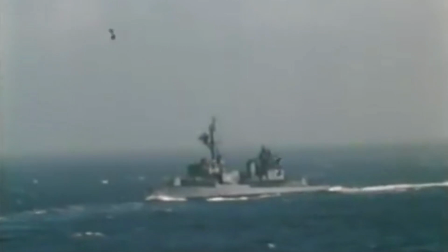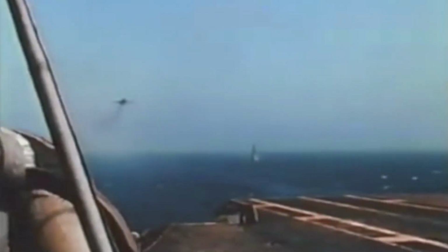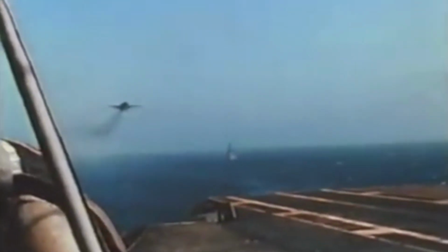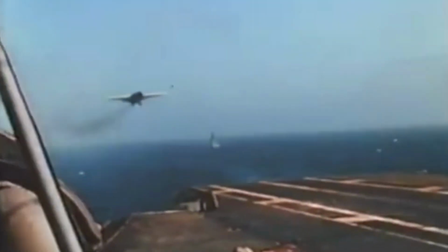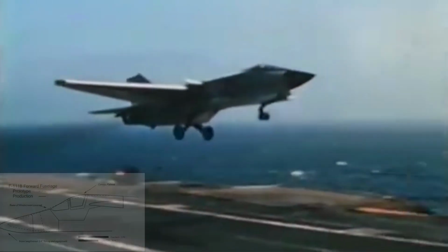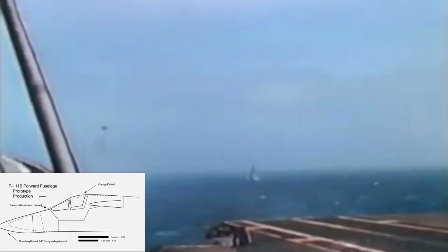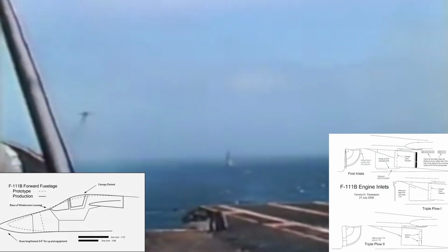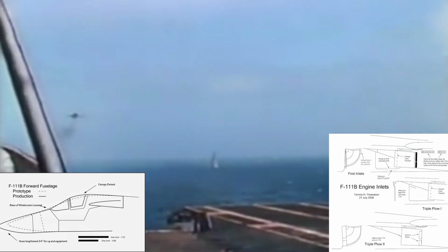In reality, the F-111B was pretty much on the precipice of greatness. Improvements were already in the works or in the process of being implemented to the pre-production models for many of the complaints made by the Navy. Things like landing gear changes, cockpit visibility improvements. General Dynamics even teamed up with NASA to improve the engine intakes in order to prevent compressor stalls. Like I say, something that's later in the video.